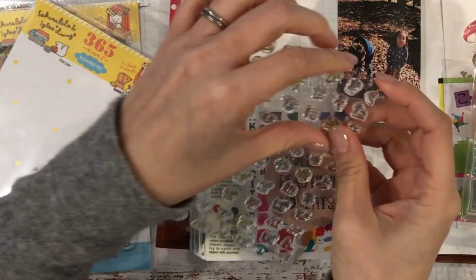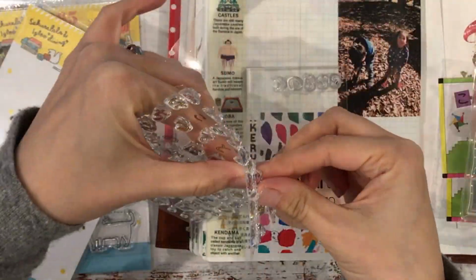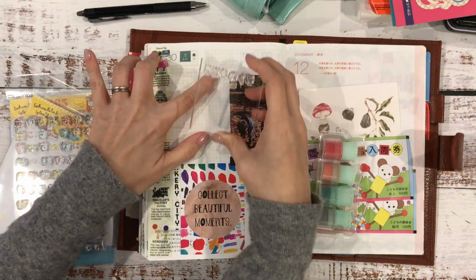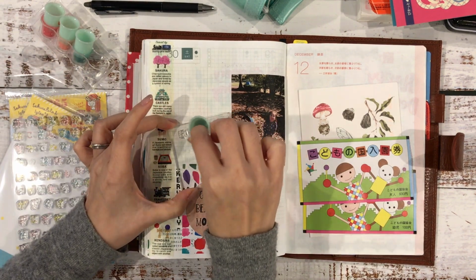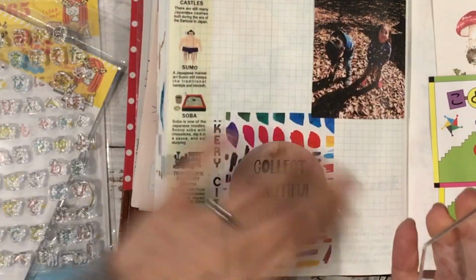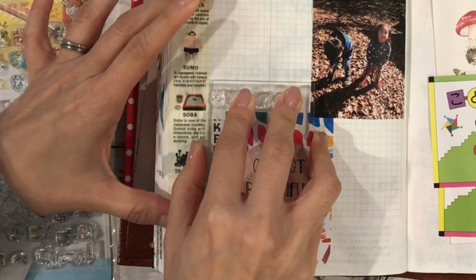I actually have finished this Hobonichi Cousin, and I need to edit the flip through video. I did a flip through of both, because it is Avec style, I have the first half of the year and the second half of the year, so I need to edit that, and I will post that after this video goes up.